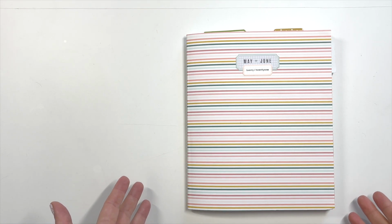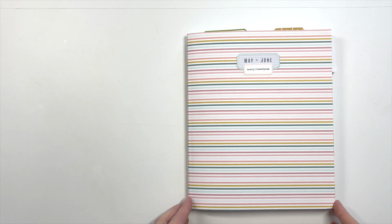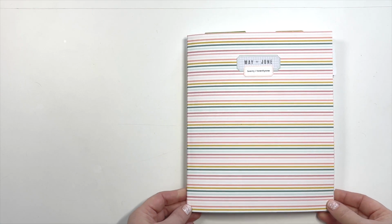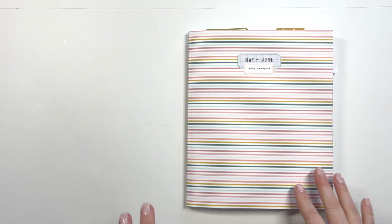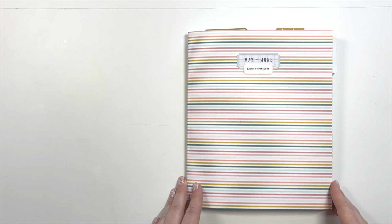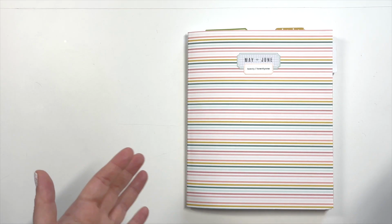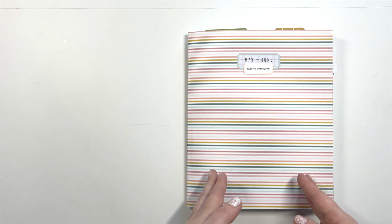Today I am going to give you a little look inside my May and June 2021 personal storyline chapters notebook. In the past I have shown these to you. I can fit about 2 months worth of personal, kind of documenting personal stories. It's going to be things like food, outfits, Thursday threes, just different stories with me as the focus. And I can fit about 2 months into one.